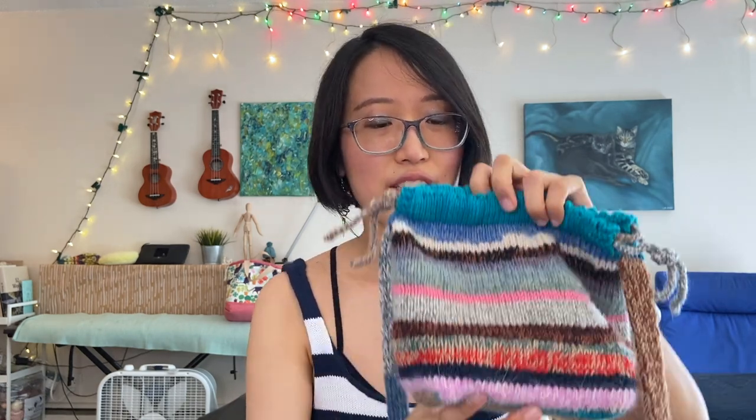So in the pattern, I also offer different sizes. I didn't grade them by like S, M, and L. I just gave a standard size, which is the size that I knitted here. And then I gave out the other sizes as a formula so that whatever size you want to knit, you can calculate and then put the numbers there.